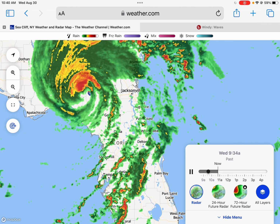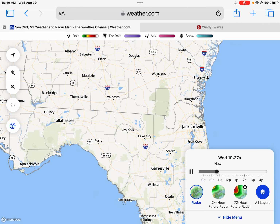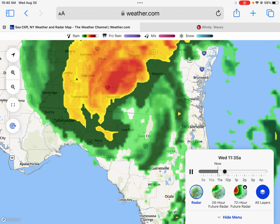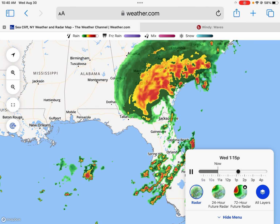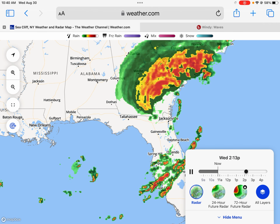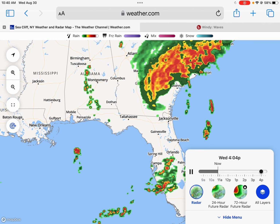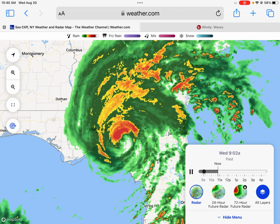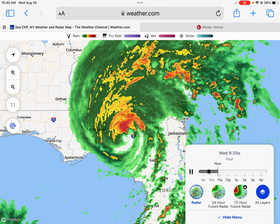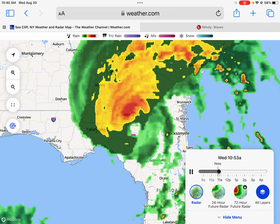Move up near the center and the core of the storm here, near Valdosta. You guys are about to get hit by that eye wall. So if you're in Valdosta, please just be ready. If you are not evacuating and you're actually watching this video before the eye wall comes in, please be ready. But I'll give you guys a timeline on when the eye wall is going to arrive. It's pretty much coming in right now.